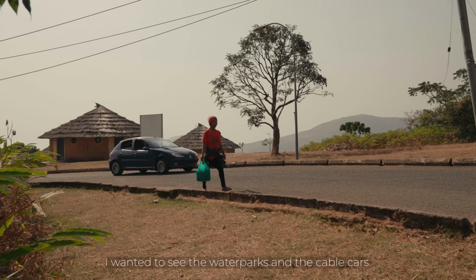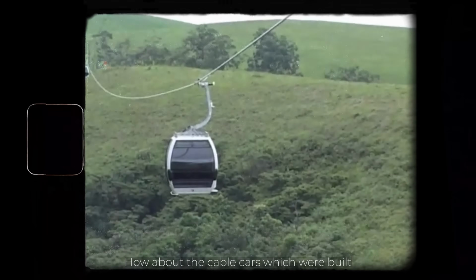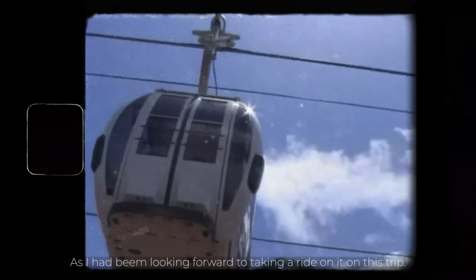Finally, to close off the day, I wanted to see the water parks and the cable cars. So I asked the guide, how about the cable cars which are built for you to take a scenic ride up and down the mountain? Could I see that at least, as I'd been looking forward to taking a ride on it on this trip?